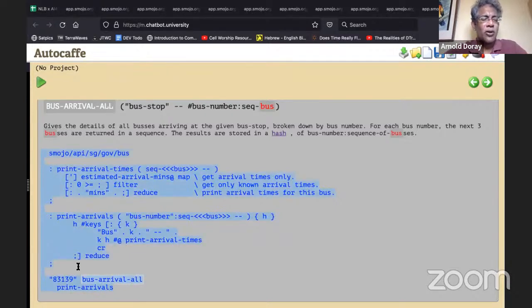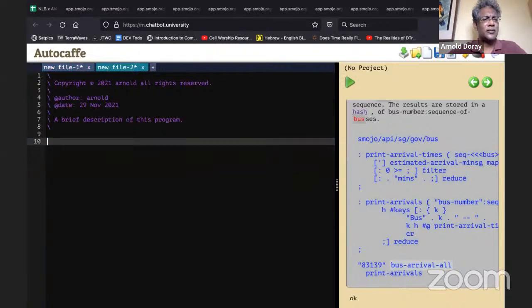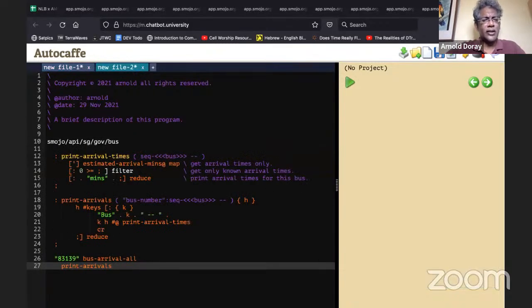So this shows you all of the arriving buses from right now at this particular bus stop. I have no idea where this is, but we can actually find out, to be honest. And let's just print this out and run it. Oops. See, this is one of the things when you write code too fast. Arrival times should be okay.